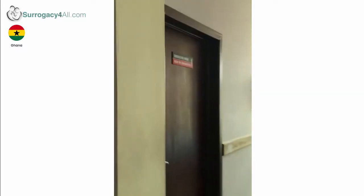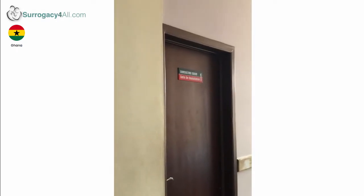This is Ruma Fertility and Specialist Hospital. Currently we are at the OPD. This is Dr. Canton's consulting room. We have 4 consulting rooms. The Rudolph's is the first consulting room. That's where the patients sit.